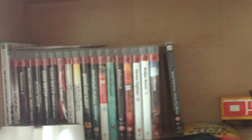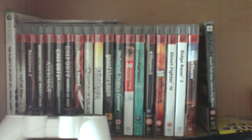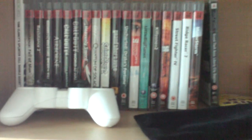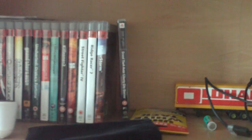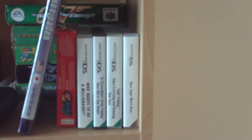Okay, first shelf we have my PS3 titles, an Xbox 360 title, a DualShock 3 controller for the PlayStation 3, and we have Liberty City Stories, Grand Theft Auto for the PSP. We have some chargers and random cables. Next we have my very small selection of DS titles.